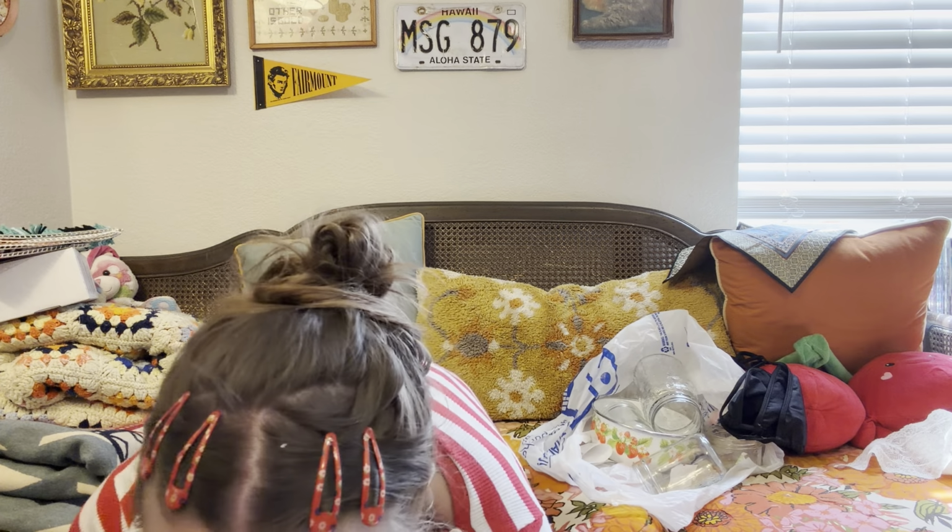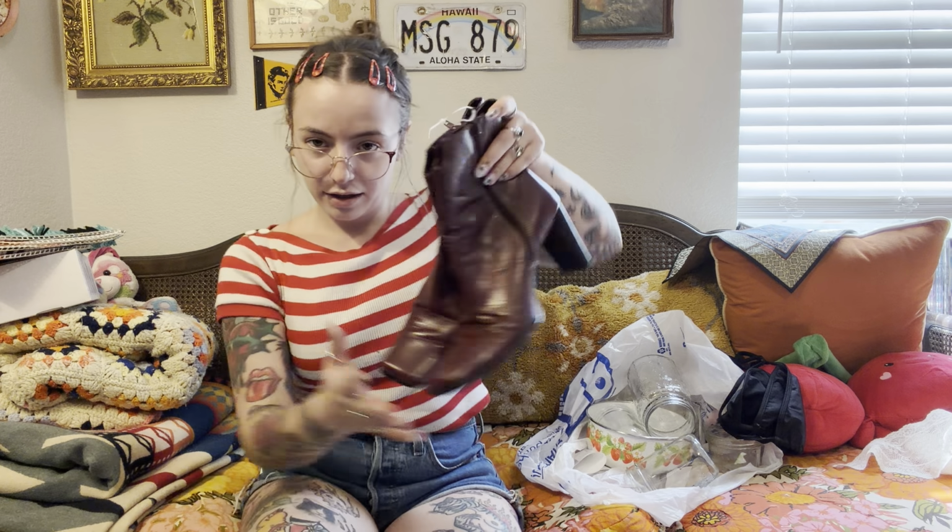It has the print on it like Birkenstock, but it's not cork, so I don't know that you can say that. But anyways, okay, next is another pair of literally brand new shoes. These leather Anne Klein little booties.